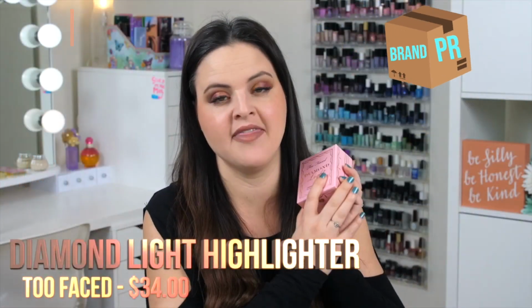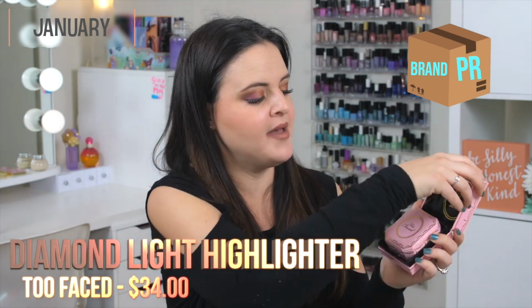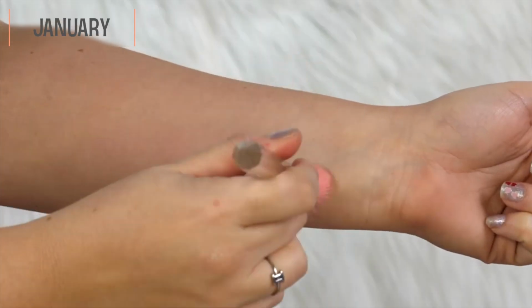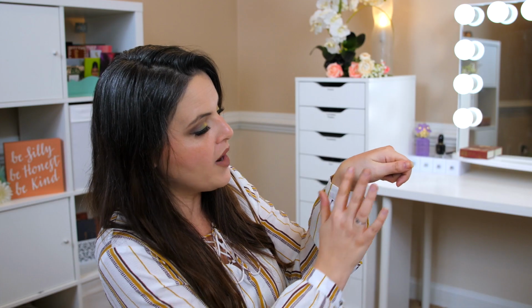This is the only product I still have of all of the products that I'm talking about today. Okay, this is the Too Faced Fancy Pink Diamond Light Highlighters. Okay, they're beautiful, and that's why I still have them. That's why they're still alive in my collection, because they're absolutely beautiful. But they don't show up on the skin, like at all. Like you go like this and it's like, wait, where did it go?